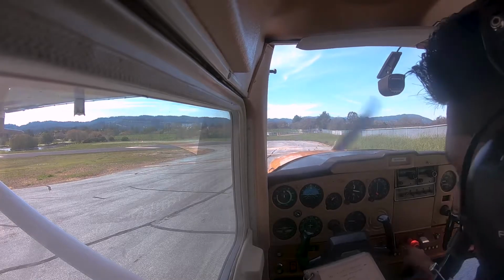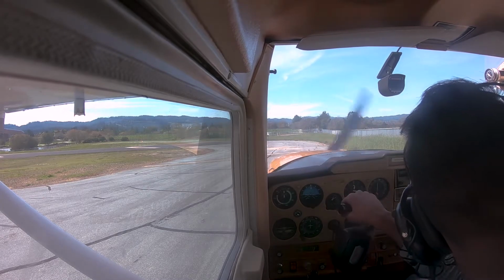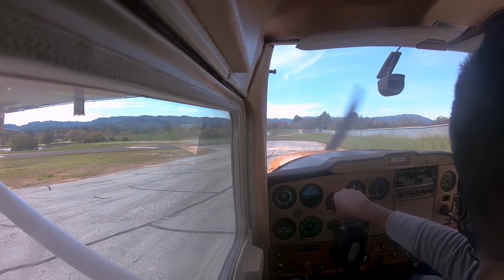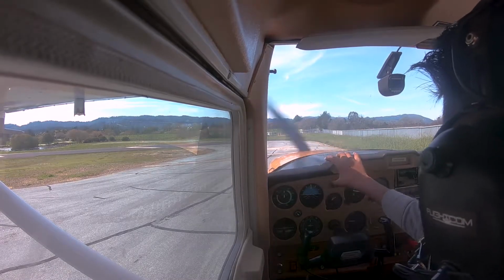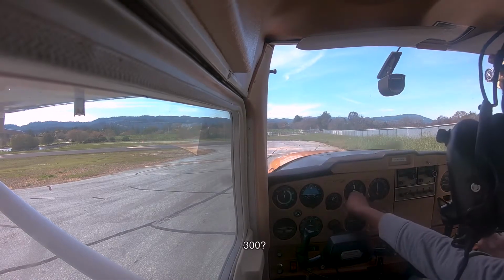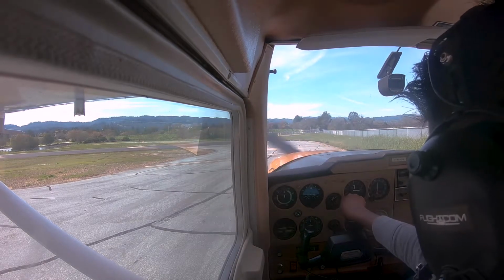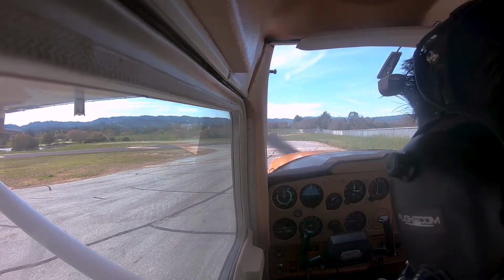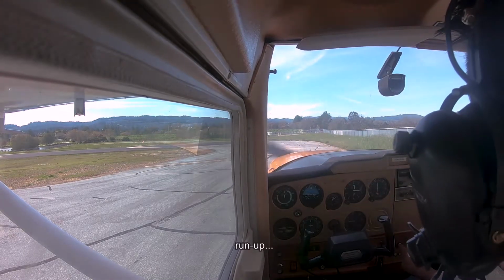Parking brake set. Cabin door closed. Flight controls. Incorrect. Flight instruments. Field elevation. 280 feet, I believe. 300? 280. Okay. That's set. Cutoff valve on. Mixture. Elevator trim set for takeoff. Run up.